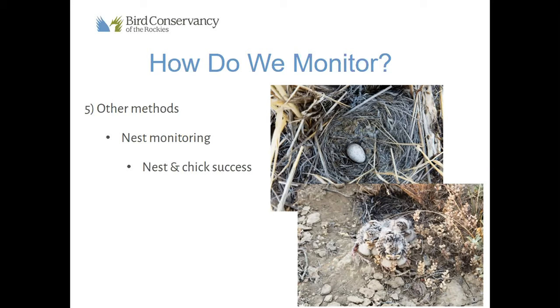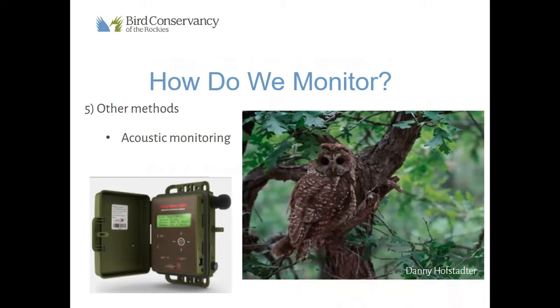Acoustic monitoring is a fairly new technique that allows us to passively monitor birds by recording their sounds over a certain time period. We then use software to try and identify the species making the sounds, or we can manually review all the recorded sounds, which, as you can imagine, takes a long time. We've used these devices at Bird Conservancy for our Mexican spotted owl monitoring program, but I believe we are still working out the kinks for them.